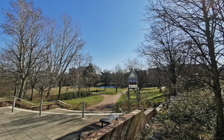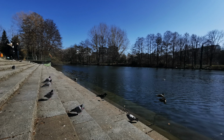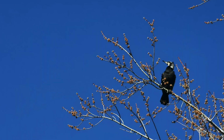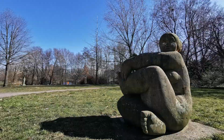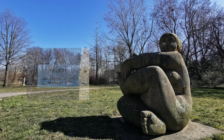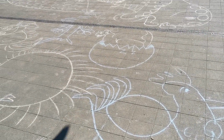The Fennpfuhl Park covers an area of almost 100,000 square meters, and on a bright sunny day in early spring it looks amazing. The S-shaped lake attracts plenty of birds like ducks, pigeons and crows. I even saw a cormorant. Some of the birds were not getting along with each other too well though. The park features a bunch of artworks from different eras, the latest one being just a few hours old and probably gone by now.